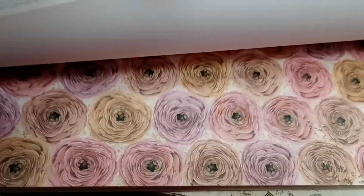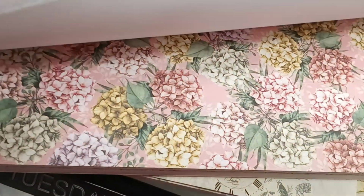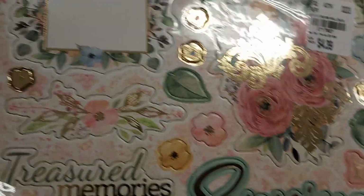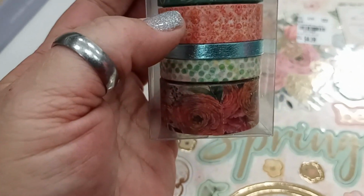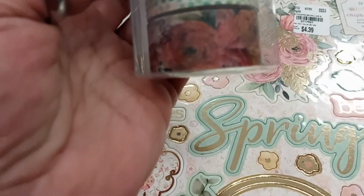Amy loves this pad. It's my favorite one. I wanted it before they quit this craft stuff. I was saving up for it. And look, they have the chipboard for it for $4.39. And they have the washi tape for $4.39. That's 8 different types of washi tape. Really cool. I kind of like the washi tape, actually. But that's it. That's what we found today.